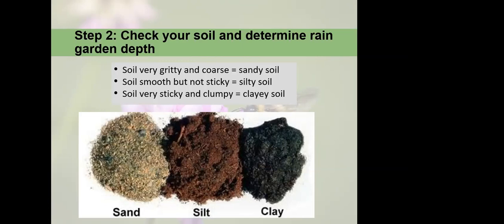So we want to make sure that the water is going to disappear and infiltrate into the soil within about 24 hours. That's kind of the ideal time frame. So we're going to check our soil. If you've got something that's really coarse and gritty, more than likely it's going to be really sandy soil, and that's your quick draining soil. Water is going to disappear fairly quickly in that situation.